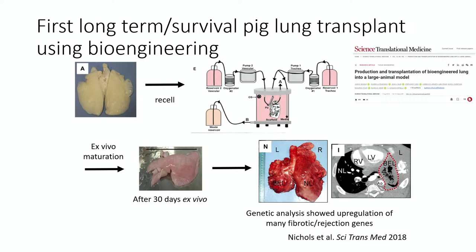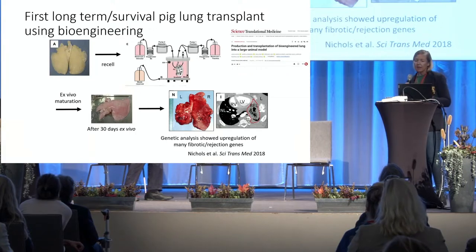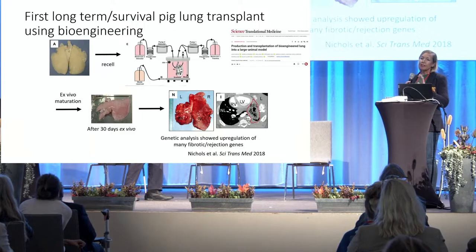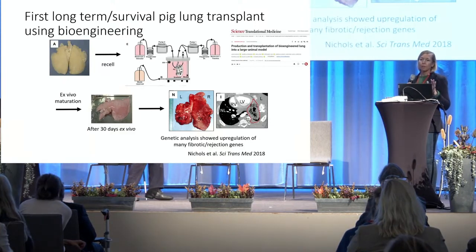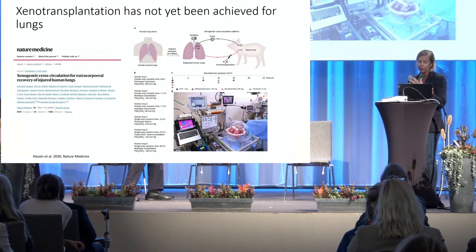So this is the graft when they took it out, both the CT scan and the macroscopic view of it. And as you can see, the lungs should not, this looked a little bit more like a liver, I would say. But it's a lung. I think it's a giant step towards bioengineering lungs. But this was not a functional lung in the end. So we have come a little bit, but not as far as we want, of course.